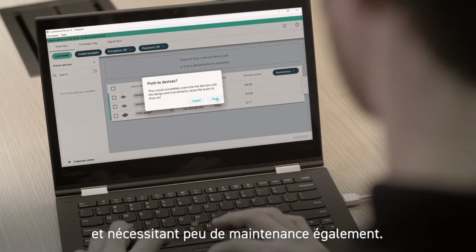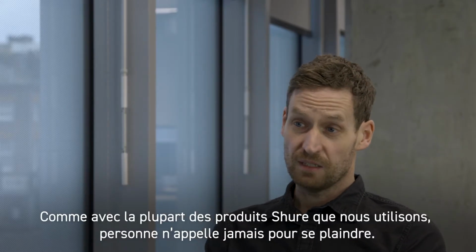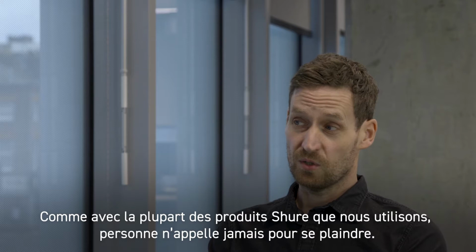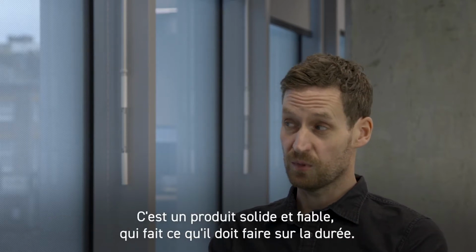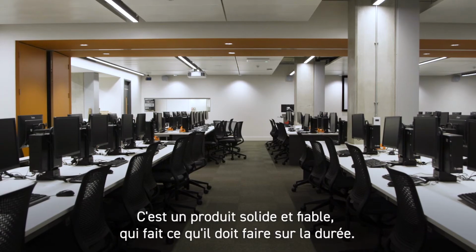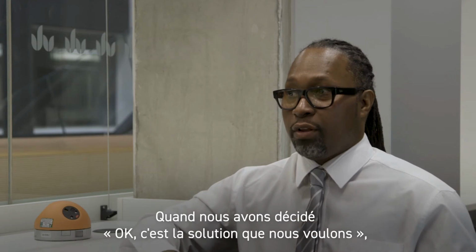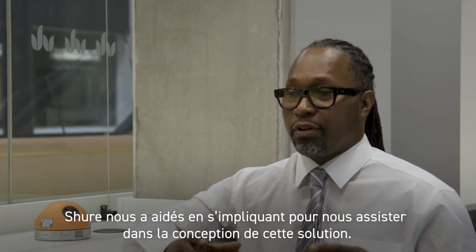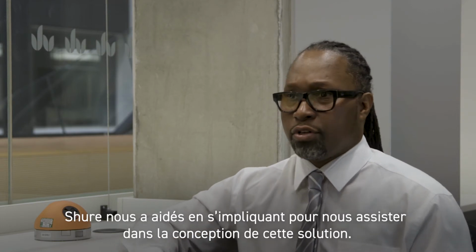support standpoint as well. The ongoing support and maintenance of the products has been fantastic. I mean, you've put it in, and as with most Shure products we put in, we don't generally get any callbacks. Once it's in, it just sits there and works, and it's a robust, solid product that just keeps on doing what we need it to do. Shure helped us in the fact that when we decided, okay, I think this is a solution that we want, they were able to come in and say, okay, well, we can help you engineer that.